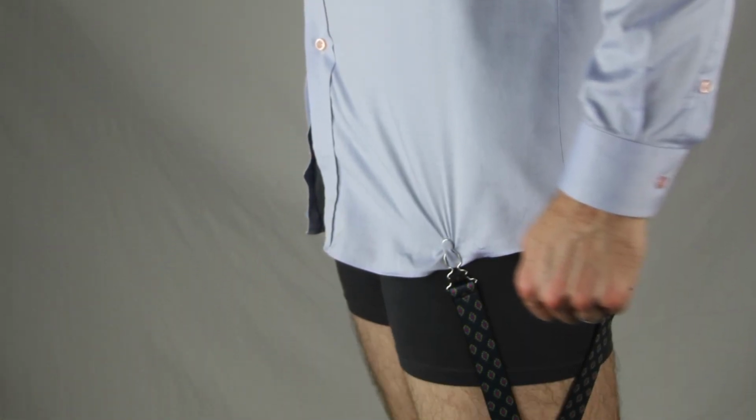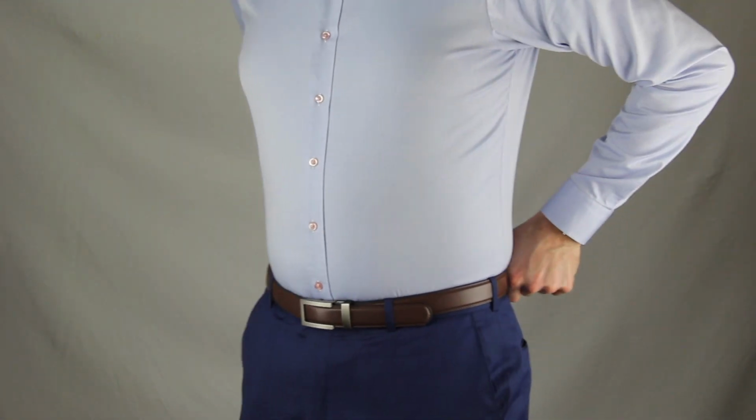And it's an interesting feeling the first time you wear them because you're not used to having that slight tension pulling down on your shirt. But after a little while, you get used to them, and they're actually pretty comfortable to wear.